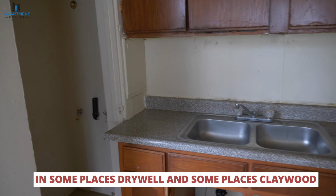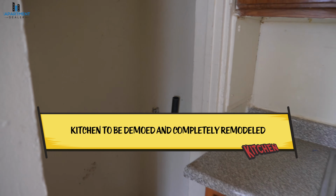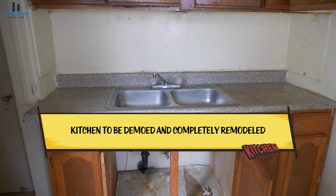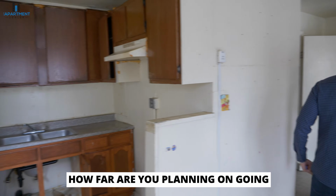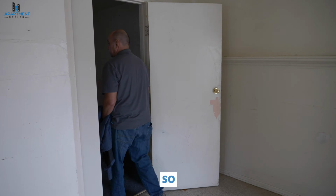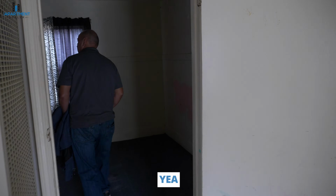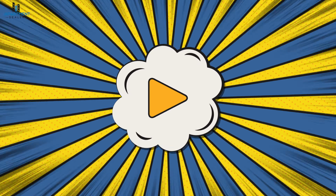Maybe Sunday's drywall and Sunday's plywood. I think so. Do you have a hammer? How far are you planning on going with the rest? Were you talking about these pipes? See, this pipe goes inside, they didn't go in the wall. I don't know why.